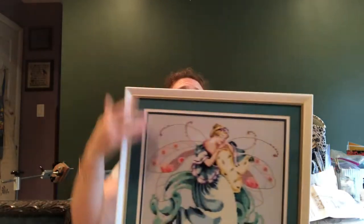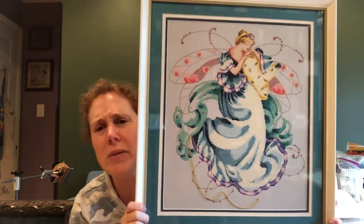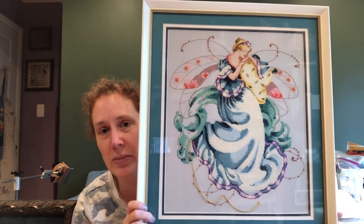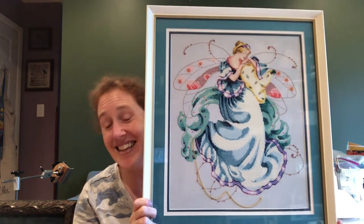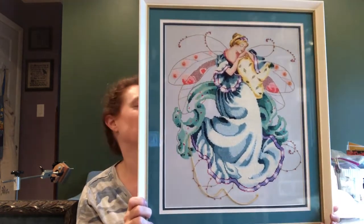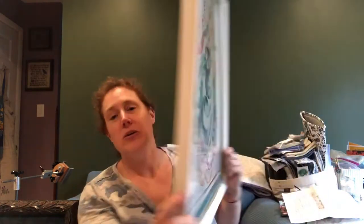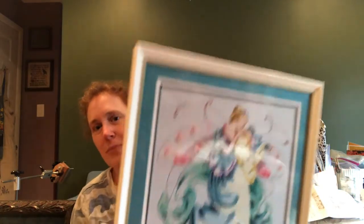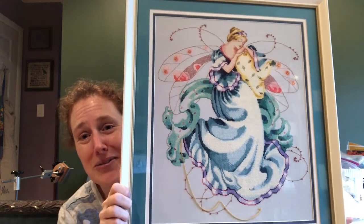So this one is the Dreaming Fairy, or Enchanted Dreamer. I believe she's called Enchanted Dreamer, from Mirabilia. I stitched this one for my daughter, and it hung in her room until last summer when she decided she didn't really need it in her room. So I moved it down here, and I've labeled it with, I use these labels from Lindy Stitches. Most of the time I love them. I've labeled it with her name, so she gets it when I die. So we know it goes to her.